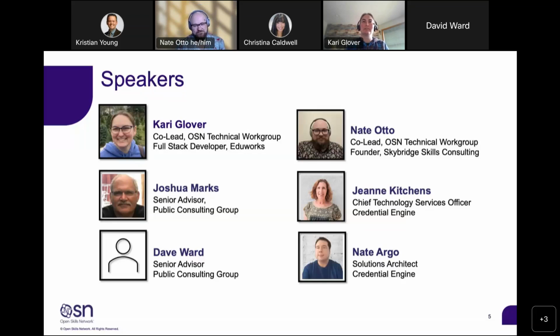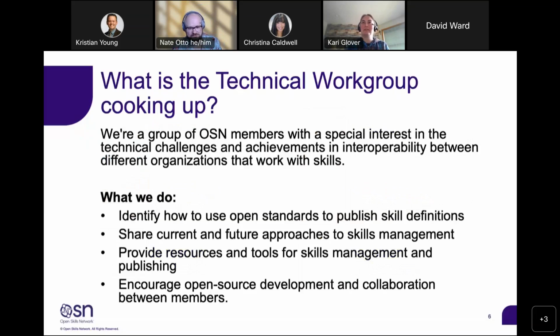So first, a bit about the technical work group. We're OSN members focused on the definitions and implementations of skills and skills management systems. For example, at our work group meeting yesterday, we included a deep dive on the latest changes to the Open Badges format and the acknowledgement of skills through assertions. Two weeks ago, we highlighted a vendor with a demonstration of the CAS project skills management system from EduWorks. That was exciting. And we discuss improvements and additions to RSDs. We share questions, successes, and visions of the future in skills management. We provide resources and tools, and we support and recognize the benefits of open source development. A few of those tools will be highlighted here today in our skills kitchen.